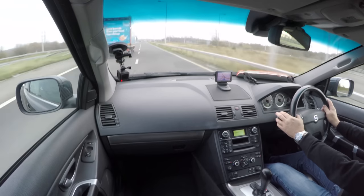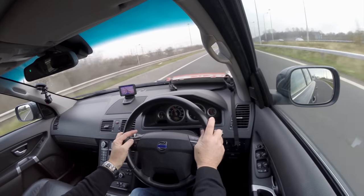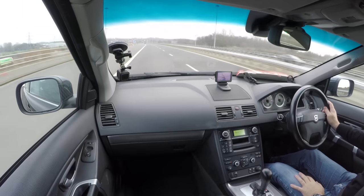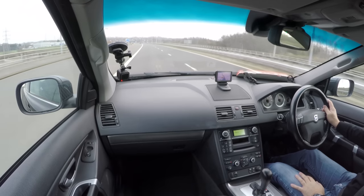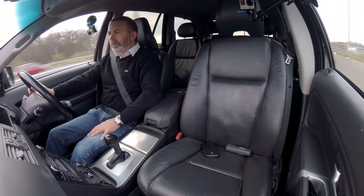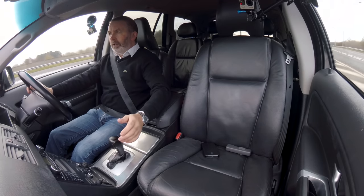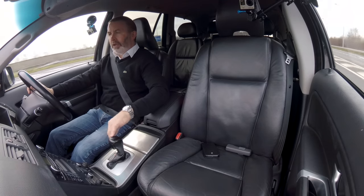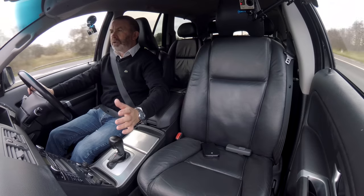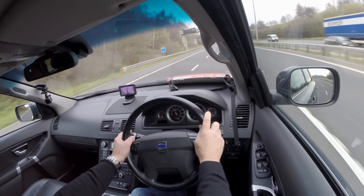Just get it up to 70 and then switch the cruise on again. 70 there or thereabouts. And we're doing just over 2,000 revs. Knock that off. Can knock the gear stick over like so, and use it as a manual box to change up or down. So that goes into fifth. We've got a six-speed gearbox.